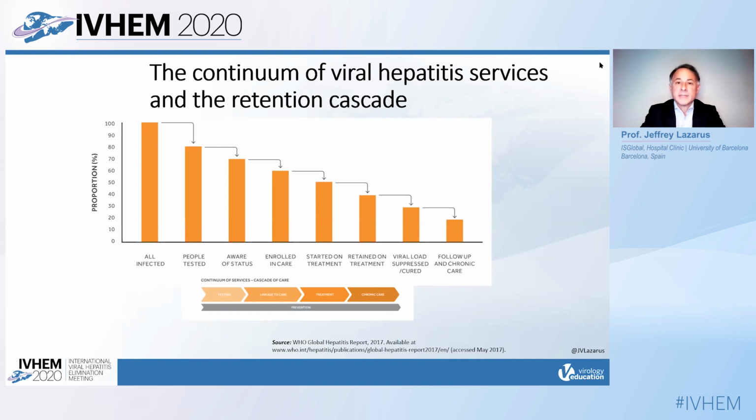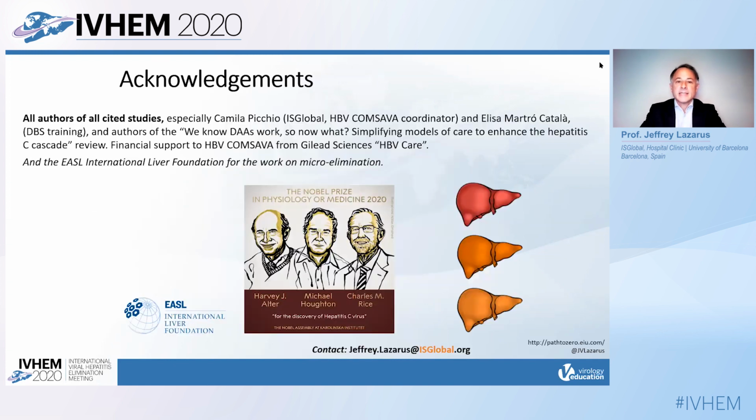Ultimately, I think we can eliminate viral hepatitis in migrant populations, but it will require understanding those populations, working closely with them, and making sure that we don't address migrants as one large population, like I'm doing in this presentation, but think about each, as we saw in the ECDC report, each of the populations that contributes to the prevalence in your particular setting. And let me acknowledge the full team, especially Camila from IS Global, who's coordinating the project, and Elisa Martreau, who provided our DBS training and is also working closely with us.